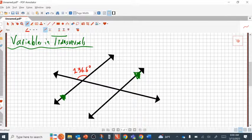Okay, can I get you back up here in 5, 4, 3, 2, 1? All righty. Ariana, this is 136.6 degrees. So I'm actually going to hand you this. I want you to mark off all the angles that are also 136.6 degrees. Just put a little arc on everything that's the same. You don't have to write any numbers.